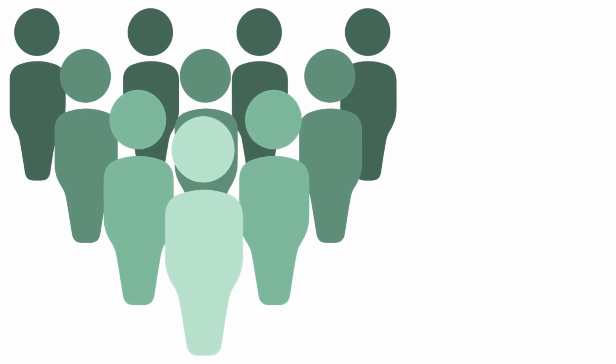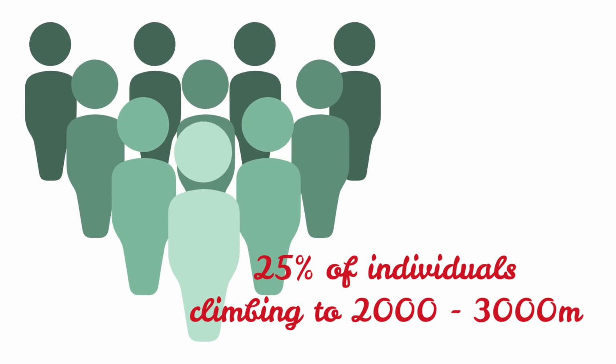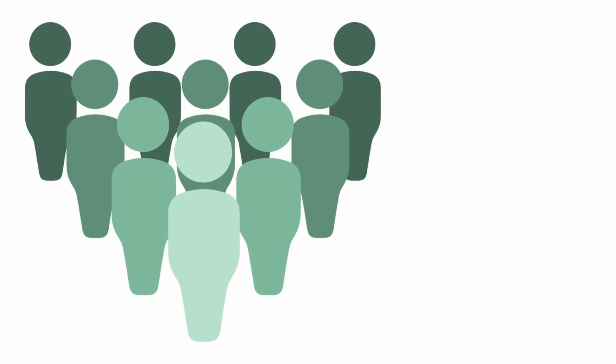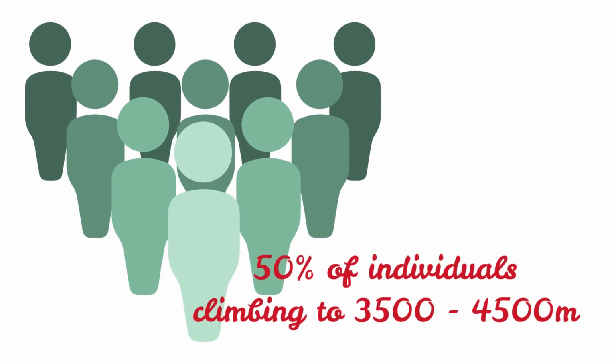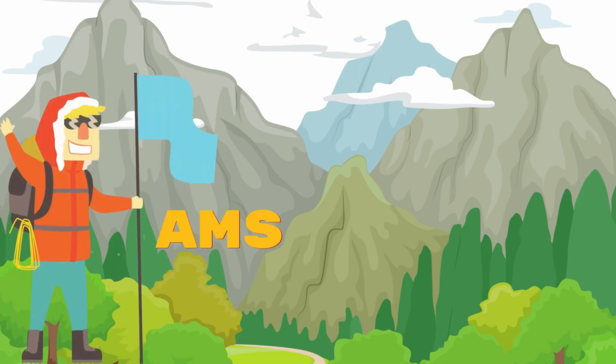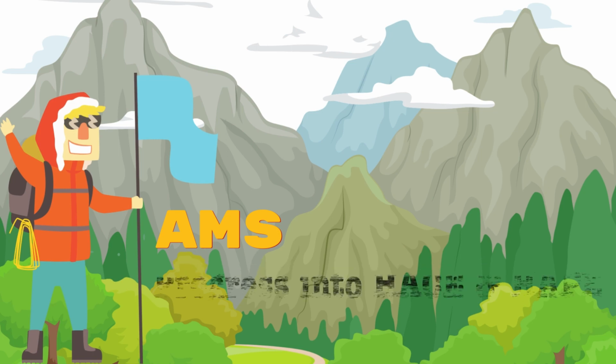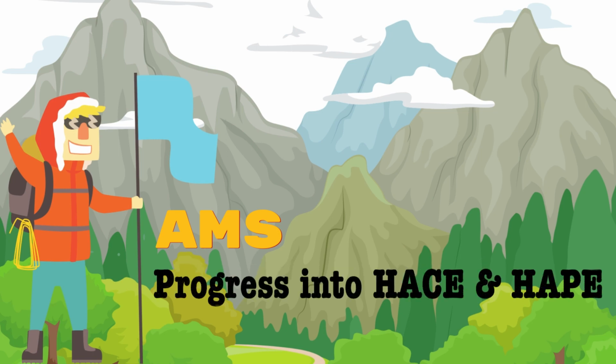Acute mountain sickness, or AMS, can occur in up to 25% of individuals climbing to altitudes of 2,000 to 3,000 meters, and up to 50% of those who climb to altitudes of 3,500 to 4,500 meters. Symptoms of AMS don't usually occur in the immediate ascent, and they tend to present after 6 to 10 hours of reaching the altitude. A key feature to note is AMS can progress into high altitude pulmonary edema or high altitude cerebral edema, which are quite life-threatening.